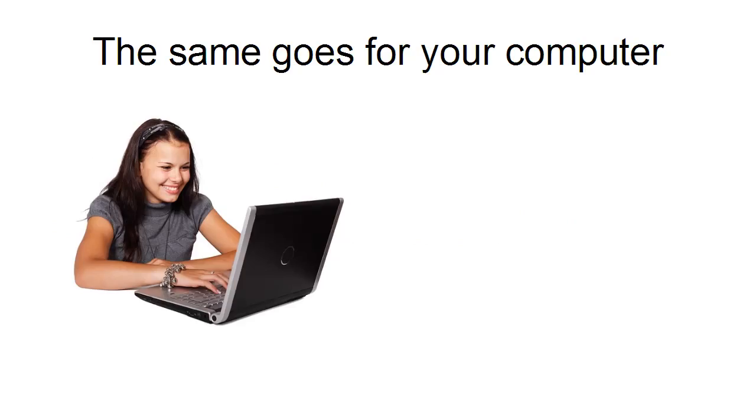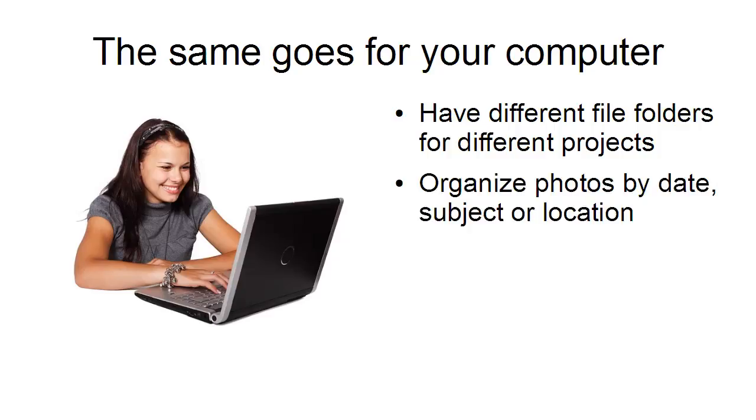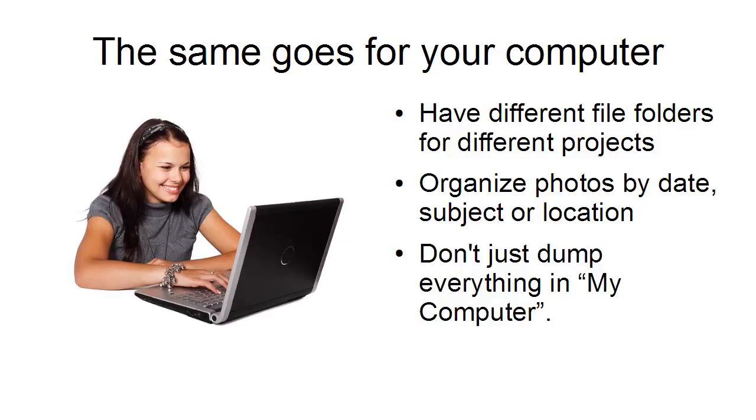And of course, when it comes to decluttering, the same goes for your computer. You want to have different file folders for different projects. If you have a different client, then make sure that you have different clients in different folders on your hard drive. Things like photos, you can organize them by date or by subject or by location so that you can easily go back and find them again. In other words, don't just simply dump everything in My Computer and then you've got to spend a lot of time scrolling down trying to find it again.